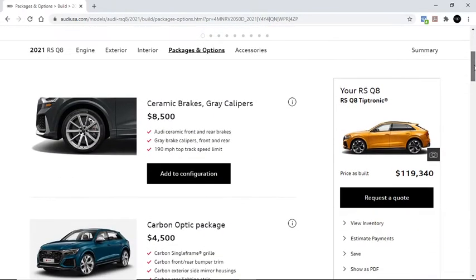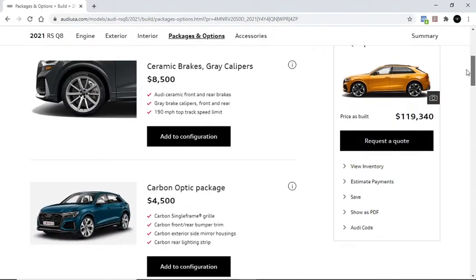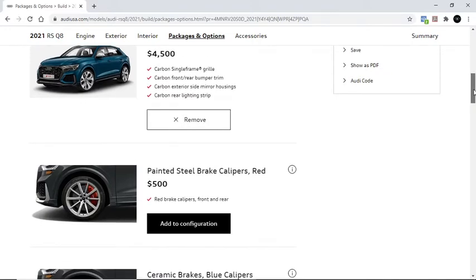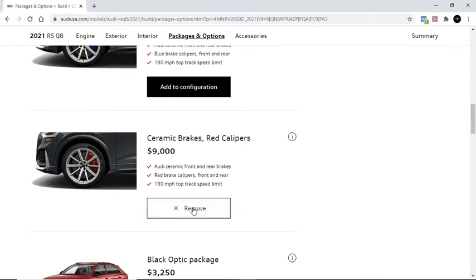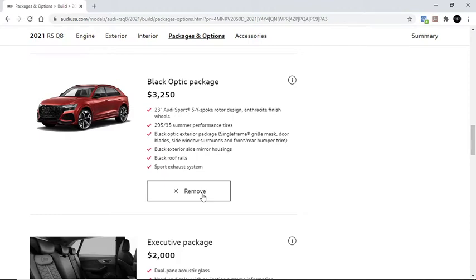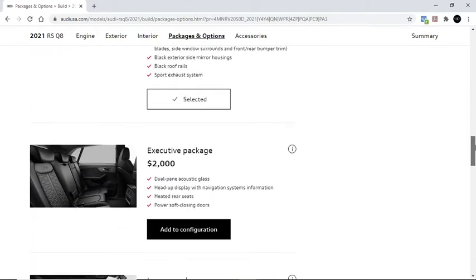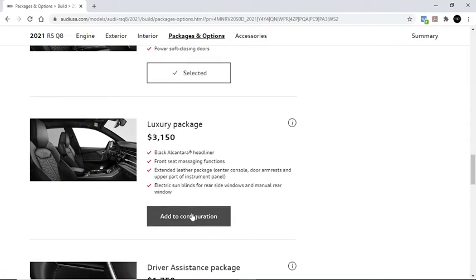So, package and options. Ceramic brakes, carbon optics package, we'll do that one. Ceramic brakes for 9,000, let's add that. Black optic package, will this allow us to? Okay, let's cancel that. We have executive package or luxury. Let's do the luxury.